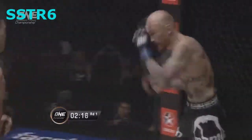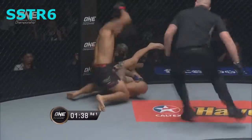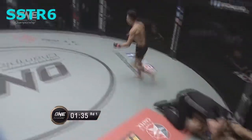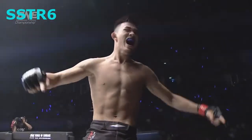Elbow from Lee. Boku starts very side on. And Lee just wrenches into the canvas. The ground and pound. It's good night, Irene! The teenage sensation pounds out the former champion.